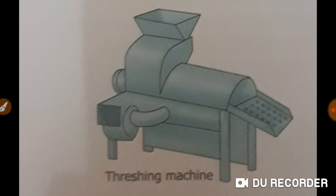But this is time consuming. It consumes a lot of time and labor. Nowadays, machines are used because farmers do it on a large scale. If they make use of cattle and laborers, that takes a lot of time. So machines are available. They are called threshers. Threshers are used for this purpose. There is a threshing machine in this video. You can see these are called threshers, and they do the step of threshing.